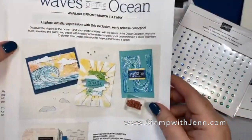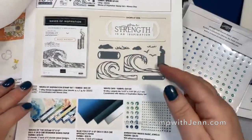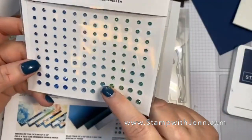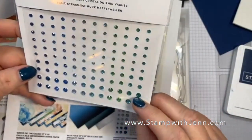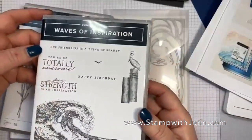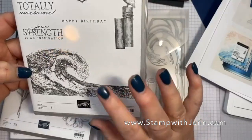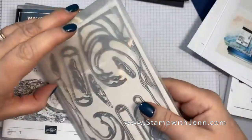You can see here there's a stamp set, some dies, those are the papers, and then there's these rhinestones. Check out the rhinestones. There's blues and sort of pale blue and greenish colors, all to match those pretty colors in the paper. So I'm going to use those today too. And then here's the stamp set. It's called Waves of Inspiration, and it's got this beautiful realistic looking wave that is just gorgeous, and then this kind of seaside imagery. And then here are the dies.